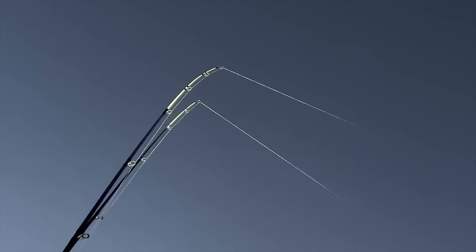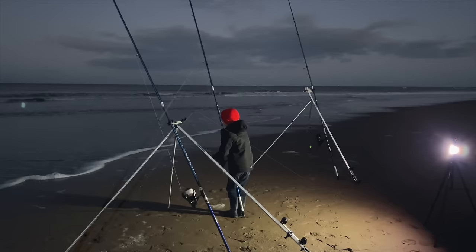Trying to travel over here. Yeah, I think there's a fish on that one. Keep going, good lad. The culprit.